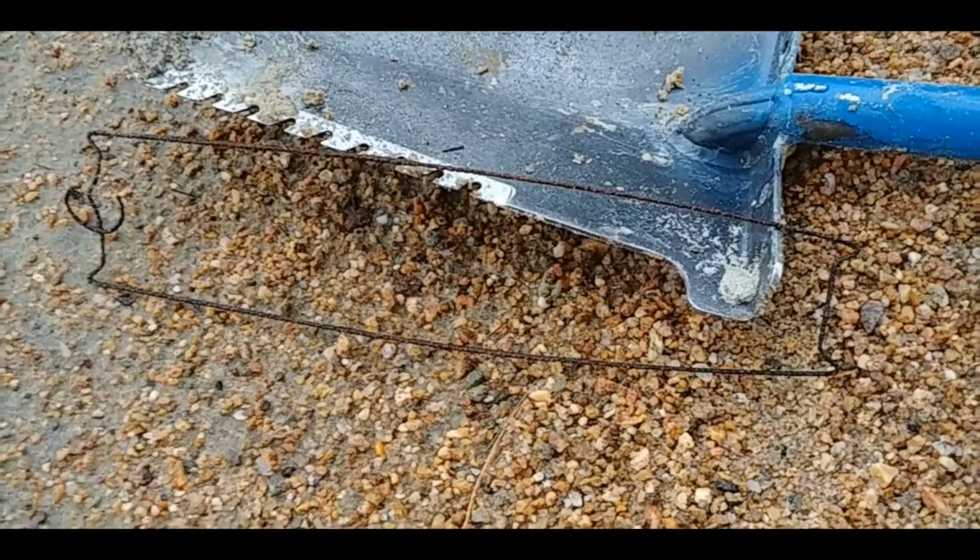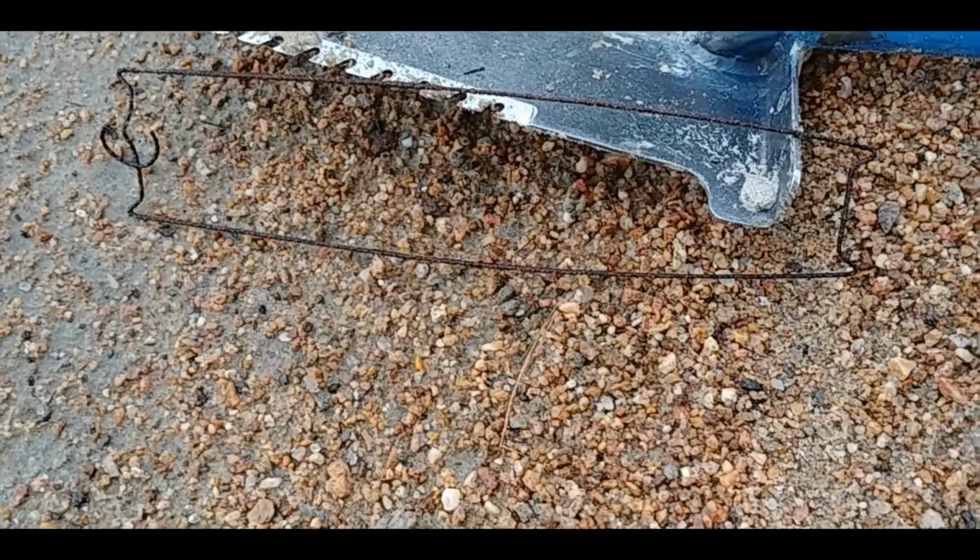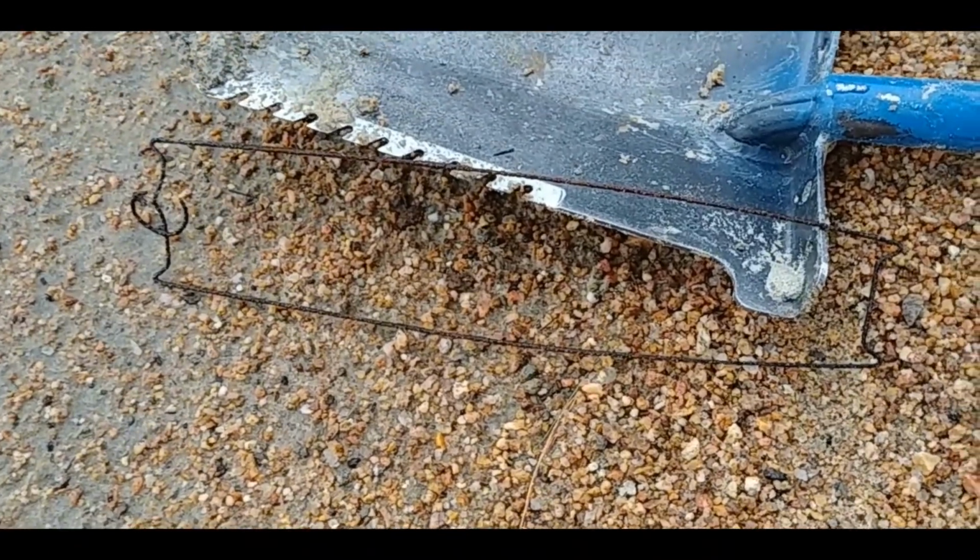My first plug was this big piece of wire. It's a strange shape. That's made for something, but I have no idea. Help me out.